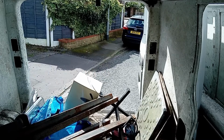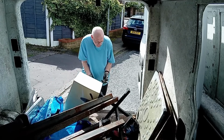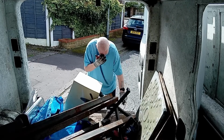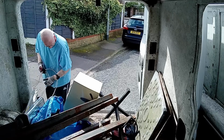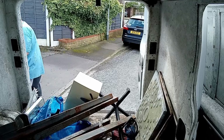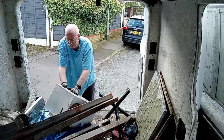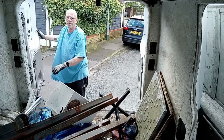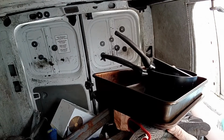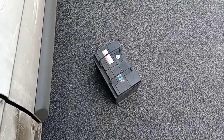Dehumidifier. Two baking trays and two pans. Just been given that car battery.